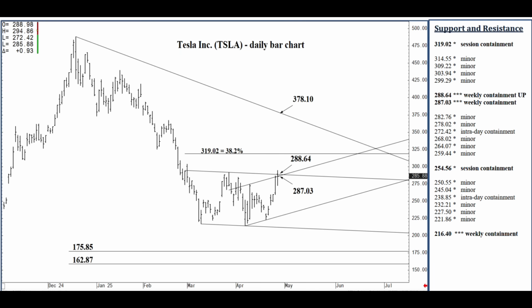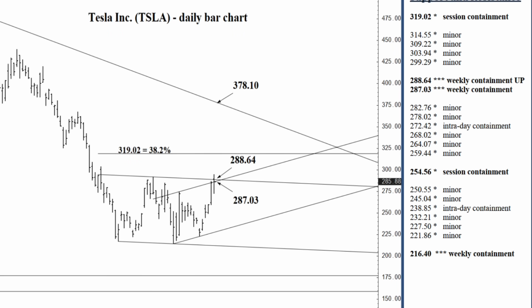Now for the upside, pushing or opening perhaps above 288.64. And now what is the criteria? There's no hard and fast rule here, so it's difficult. This is where your trade execution style, your rules of engagement, if you will, come into play. But I will say pushing or opening above 288.64, there's the very real possibility of reaching 319.02 by the closing bell. Now, that would be a significant rally today.